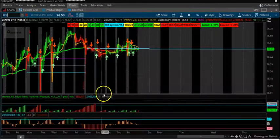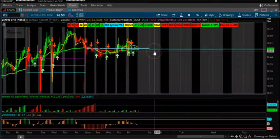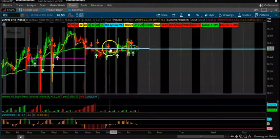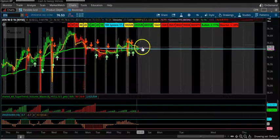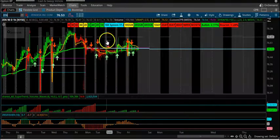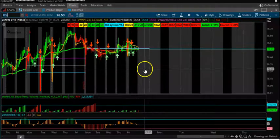Zen also is indicating a narrow CPR. Typically, narrow CPR means it's going to be trending up or down. Here it's indicating trend. Here there was a narrow CPR last week also, but it did not trend. It was just coiling around. There's a negative, it's going down, bearish, so it's probably going to open down to the downside.